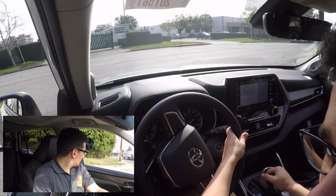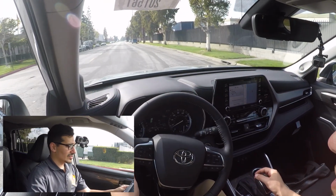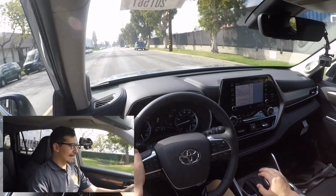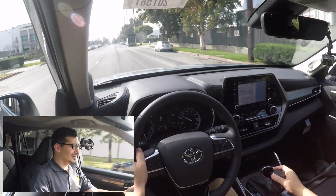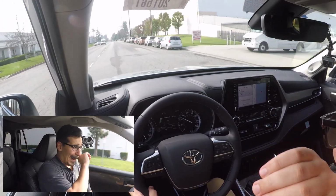So, not worrying too much about creature comforts. We're going to be rolling on it here, see how this V6 performs. And 1, 2, 3. Oh, that is almost 60, but yeah, that is pretty good. I think it's more than enough.